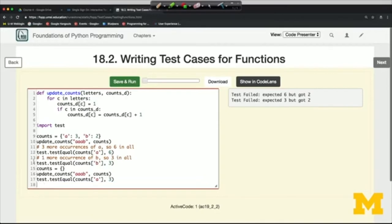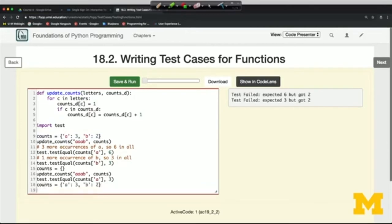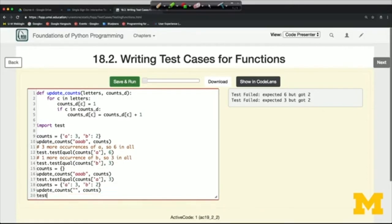Another edge case would be passing in an empty string. So maybe we have the same counts dictionary that we had up here. And now we're going to pass in to the update counts function an empty string. And then we would want to do tests to make sure that the counts haven't changed. So counts[B] was 2, it should still be 2 because there weren't any characters in the string that we passed in.